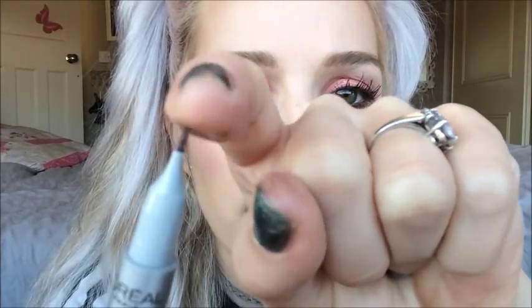Why does the tip bit, what did they call it? They had some crazy space galactic name for the tip. I just wish, look, watch this. It just bends. It just bends. Why do you bend? Why can't you just stay upright? It's very sad.